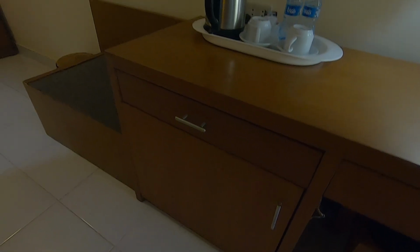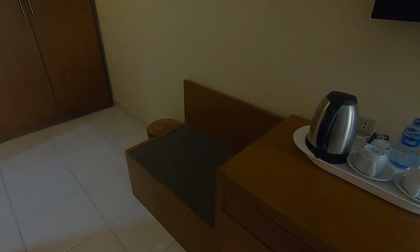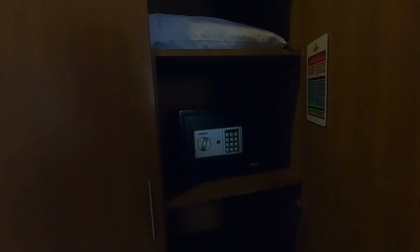And this is some storage as well. And this must be some storage for your suitcases, trash can. And then over here is the closet. Let me open the closet. While the closet is open, you can find one pillow and then a safety box. And take a look at the bathroom.